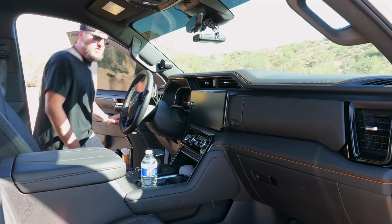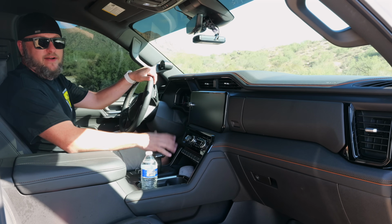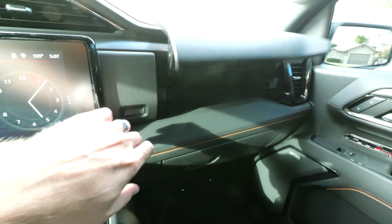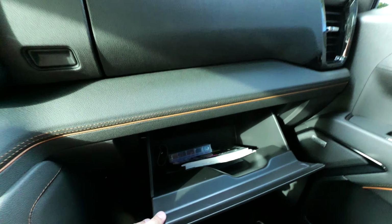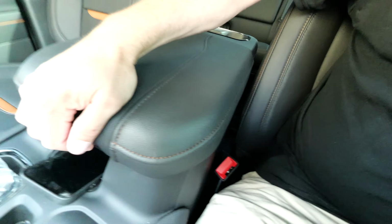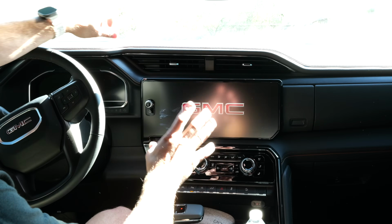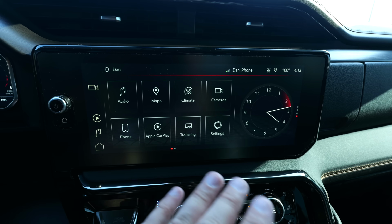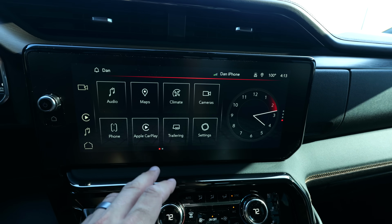Now let's get to where we spend most of our time, which is the interior of the truck. Very nice place to be. In terms of storage, plenty of storage. You got your compartment up top here. We got our glove box down here. And then we have a giant center storage area here. So let's fire it up and we'll talk about the whole infotainment system here. It is a love-hate relationship for me because I love the infotainment system.